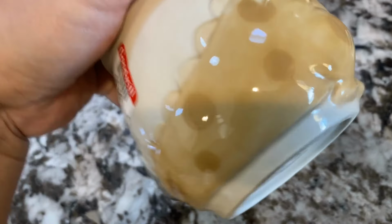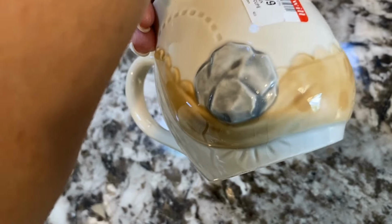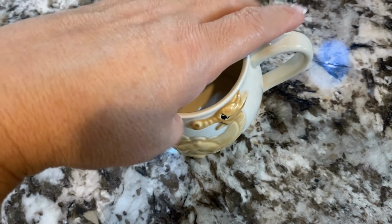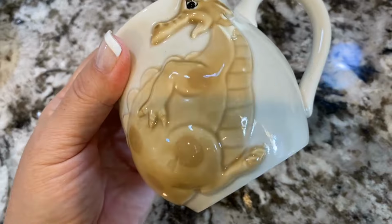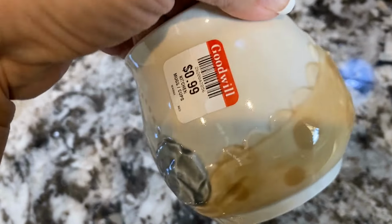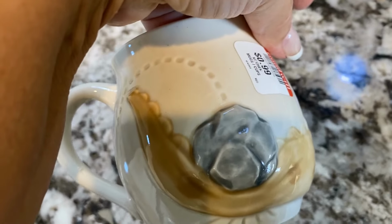Next is this really fun vintage Puff the Magic Dragon mug made in 1980 by the Japanese company called Quon Quon. I think it's made beautifully and I paid 99 cents for it as well.